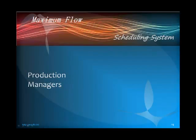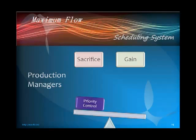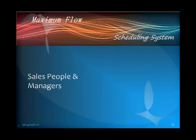Now, production managers will sacrifice some control over the priorities, but what they gain is increased efficiency. They get a clear direction on what to do and when to do it, a clear process for action. No more last-minute priority changes, no taking orders from several different people about what to do. Your people are allowed to do their work without interruption, thus improving their job satisfaction and productivity.